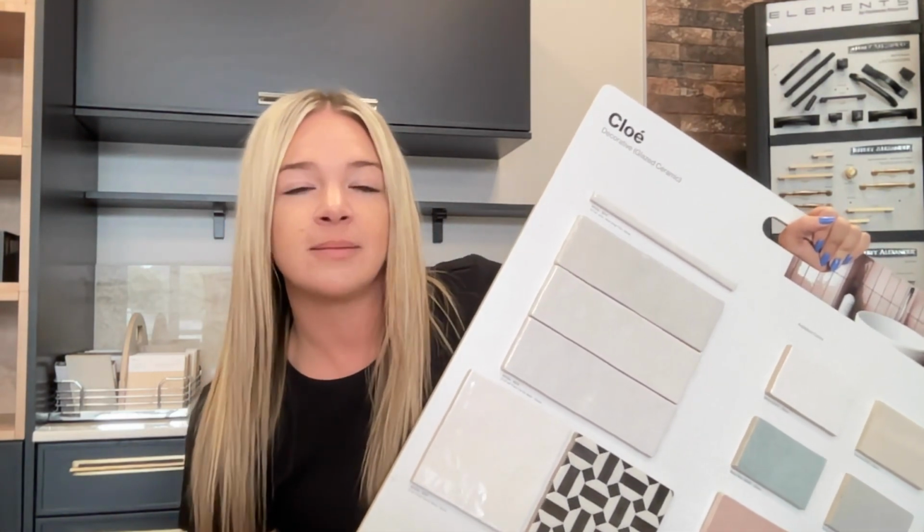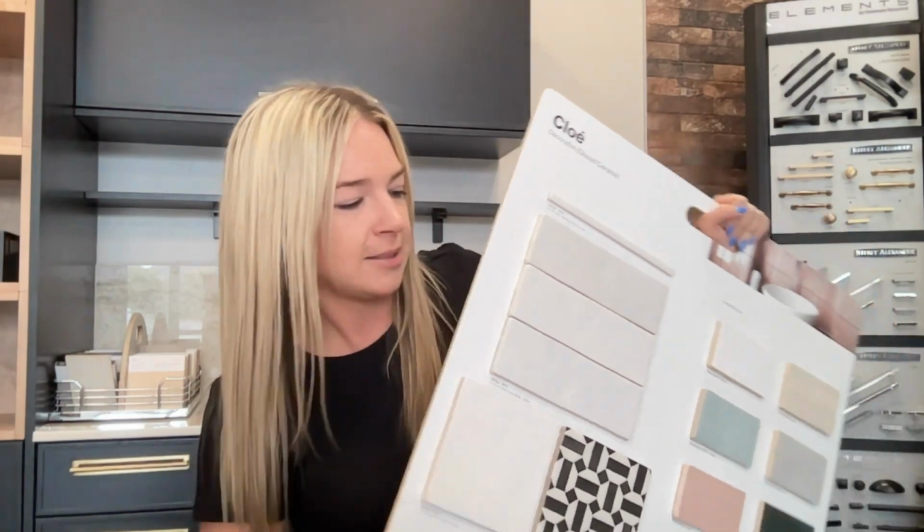I talked about tile before in another video, about tile trends in kitchens, and going square was definitely on top of my list. I see it more and more, and I see more suppliers coming out with square tile, which is an indicator again that it's super popular.